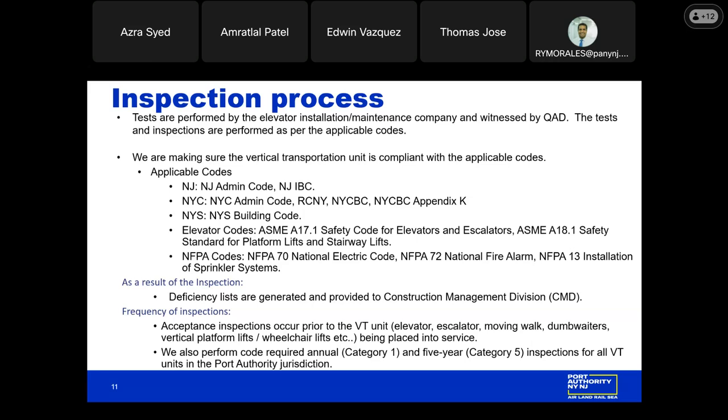As a result of the final acceptance test and inspection, our group will generate inspection comments and provide them to our REO staff. As for the frequency of inspections, acceptance inspections occur prior to receiving a temporary permit or a permit to occupy, and prior to placing that unit in service. We also perform annual inspections, Category 1 and Category 5, on all vertical transportation units in the Port Authority jurisdiction for the life of that unit. Next slide, please.